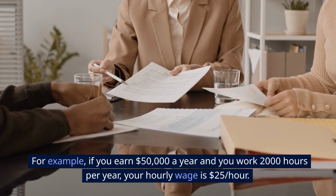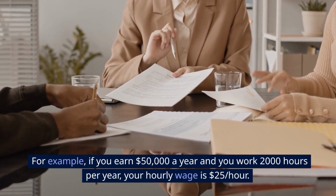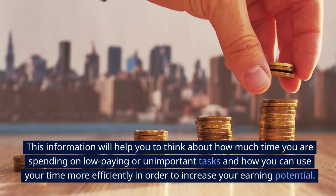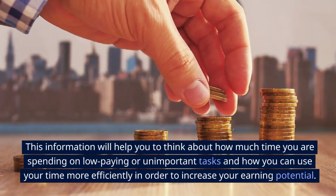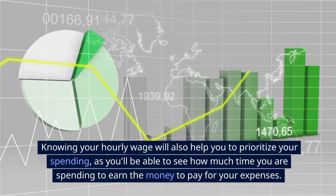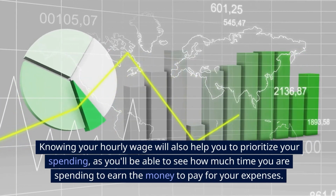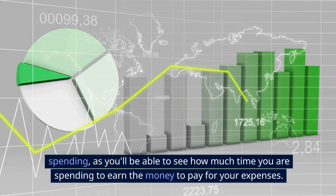For example, if you earn $50,000 a year and you work 2,000 hours per year, your hourly wage is $25 per hour. This information will help you to think about how much time you are spending on low-paying or unimportant tasks and how you can use your time more efficiently in order to increase your earning potential. Knowing your hourly wage will also help you to prioritize your spending, as you'll be able to see how much time you are spending to earn the money to pay for your expenses.